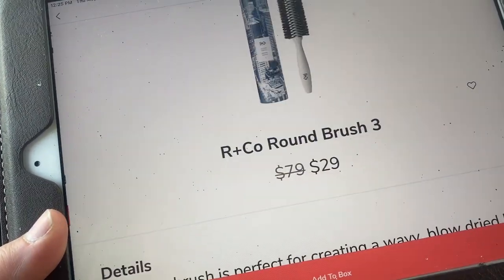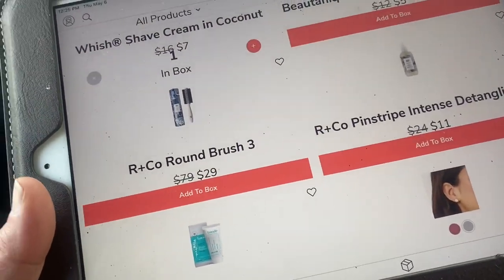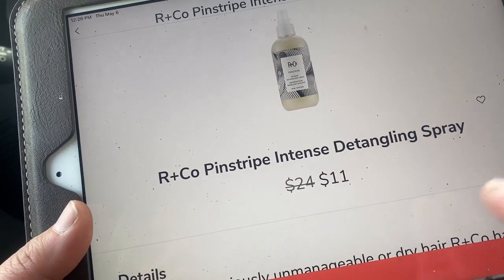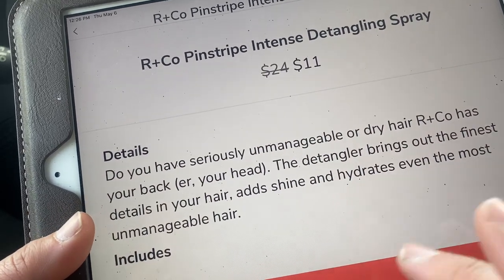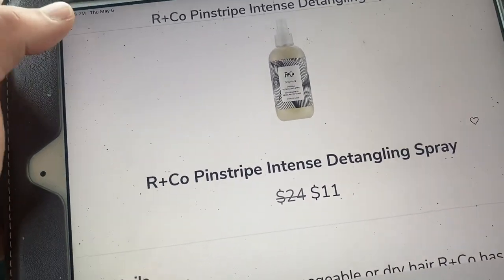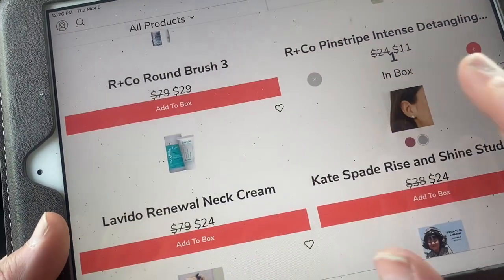R&Co has a brush. Interesting. I don't need a brush, but what is this? R&Co detangling spray. I always need to add something to my hair right when I get out of the shower because there's no getting a comb through it right away. I should have super thick hair.